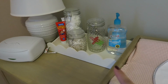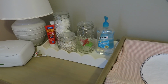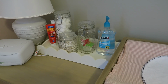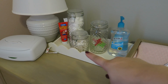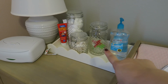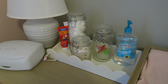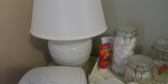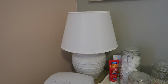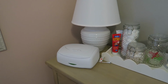Over here is that tray that I had shown you earlier. We painted it that same summer linen color. And I have the jars filled with cotton balls, Q-tips, and then I have pacifiers in this one. Obviously some hand sanitizer, and then her like diaper rash cream and stuff. The lamp is from IKEA. And then a wipe warmer. It's not plugged in right now.